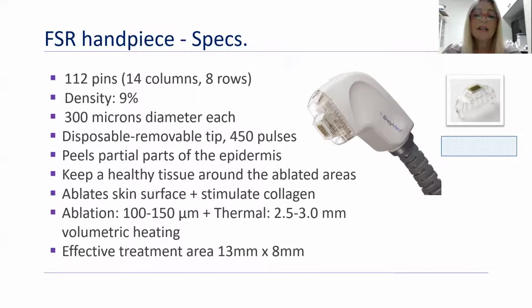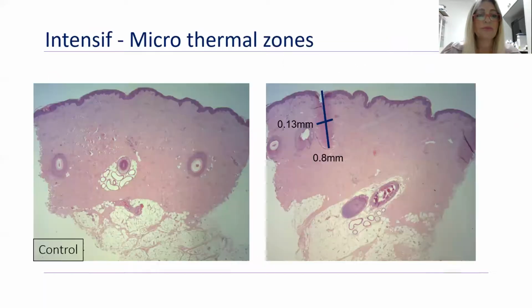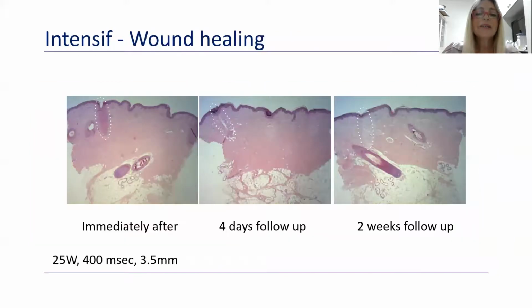The penetration is more superficial as opposed to the intensive. And we use this handpiece if we want to perform a peel-like procedure. You can see here the histology after one spike of RF. So you see the deeper penetration into the dermis. And here you can see the fast healing. I told you this procedure is almost zero downtime.